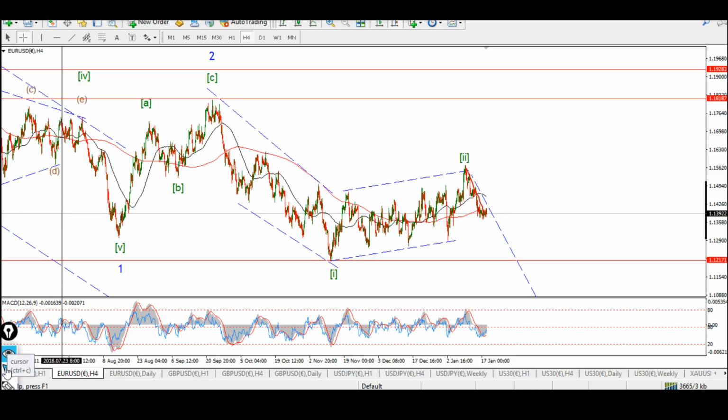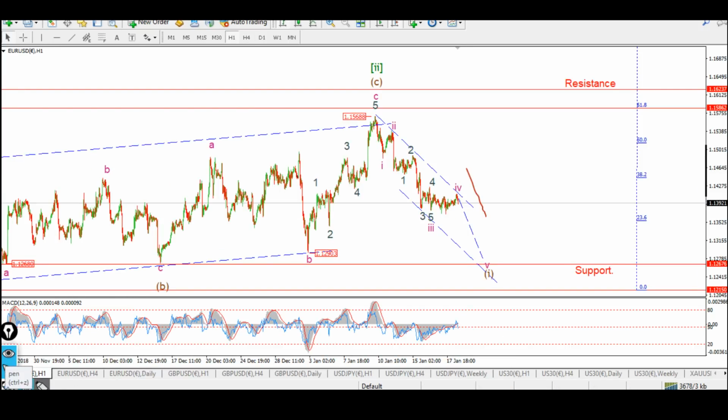the hourly chart to see if we can make some sense of that. Okay, so let's get to the hourly chart, and let's get rid of those scribbles. You can see the count has changed a little this morning. This extended sideways action is either a triangle, or a triangle wave 4, or I had been expecting wave 3 of 1 to drop to a new low at the trend line again, but that hasn't happened. I think we may have seen the low of wave 3 here, and now we're working on some sort of corrective pattern. It may develop into a triangle, but it could also be viewed as a running flat maybe.